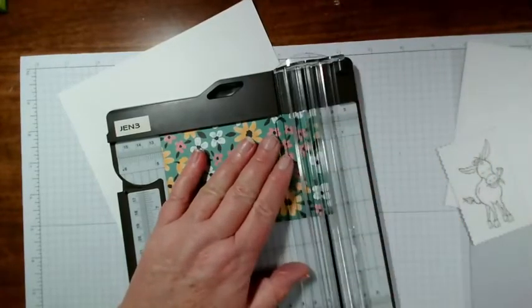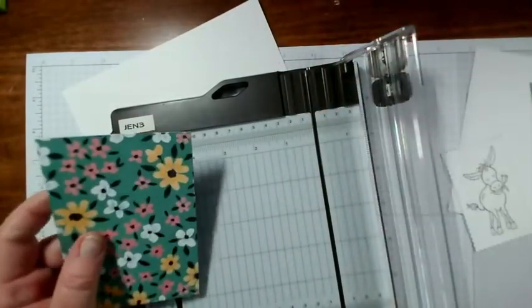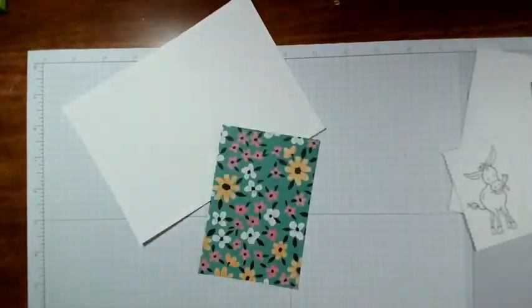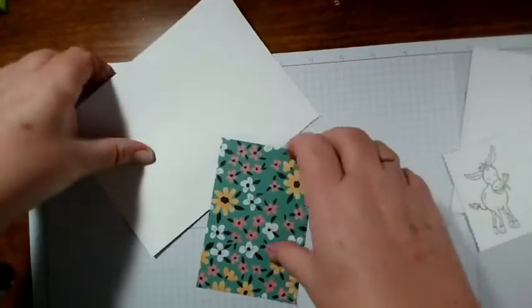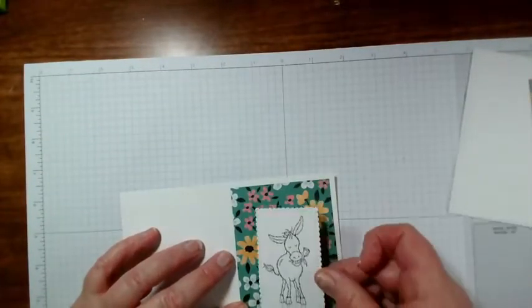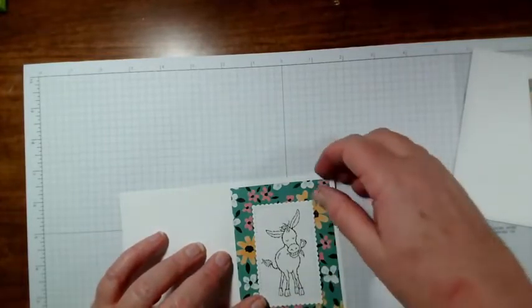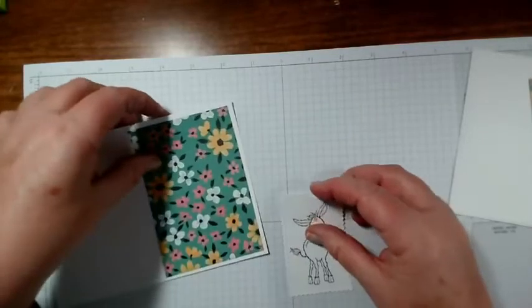So I'm just going to cut this now to 4 3/4, so that I've got a little border around. I did do some grey donkeys, but I do prefer early espresso. So that's going to go onto there, and then my little donkey is going to go onto there, just to show off the celebration papers and the celebration stamp set. So let's do a little bit of colouring.